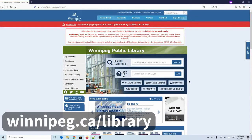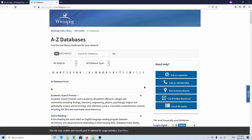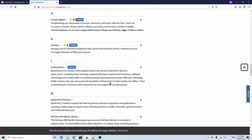To access these services, go to our website at winnipeg.ca/library. Click on the Databases button. From here, you can click on N, or scroll down the page until you see the Naxos Music Library or Naxos Jazz link.